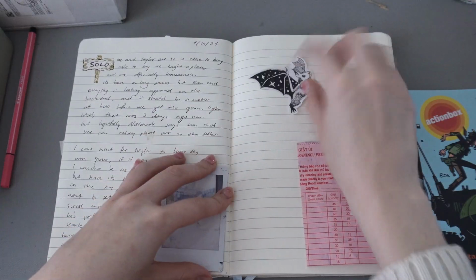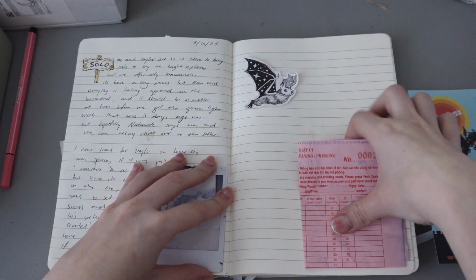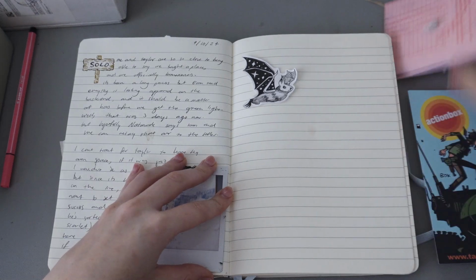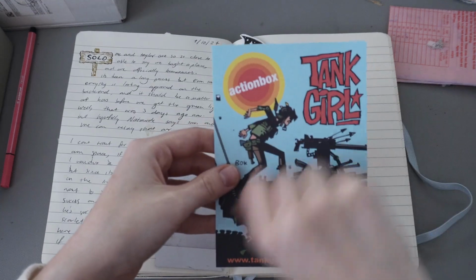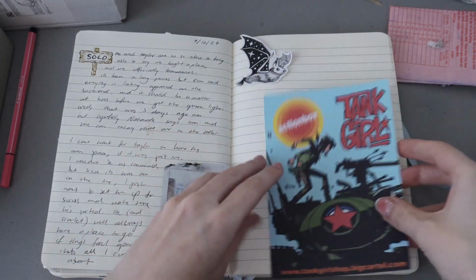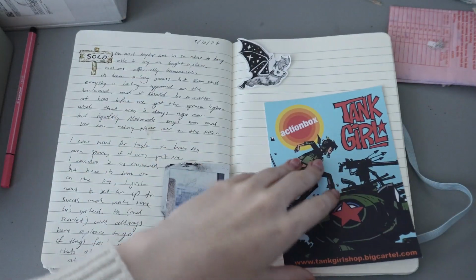I'm gonna write a little bit about what I plan to do for Halloween here. So I've got a little bat, and I'll probably write something about Comic-Con in here as well. So I might rip this up and then just put it in the corner. Or I've also got this bag, so I might just rip out this part and put it in there instead.